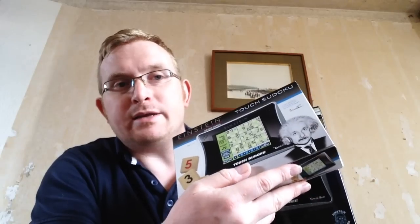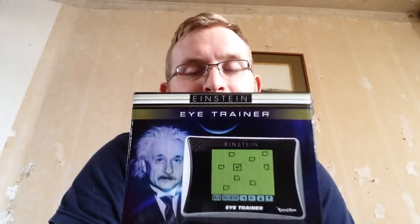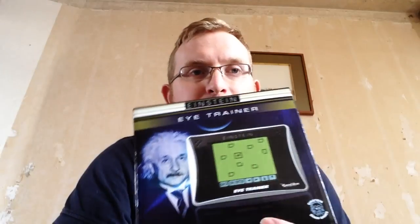Picked up some of these Einstein games. I've bought and sold these before. I paid £2 for this one and £1.50 for this one. I was buying this one and she had it priced at £2 and I said, oh, would you take £1.50? And she looked at me like I'd spat in her face and insulted her children or something. She gave me the most horrible look and said, no, I want £2. I told you that. And I was like, whoa, okay.